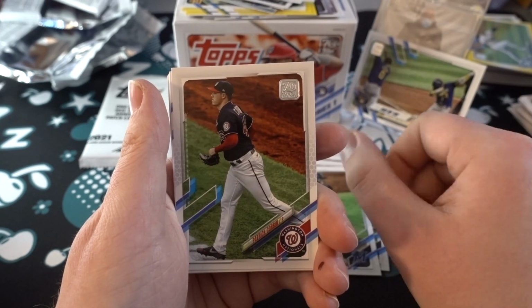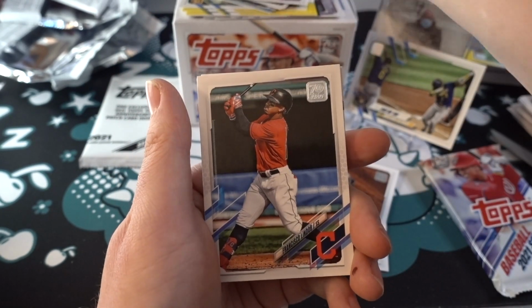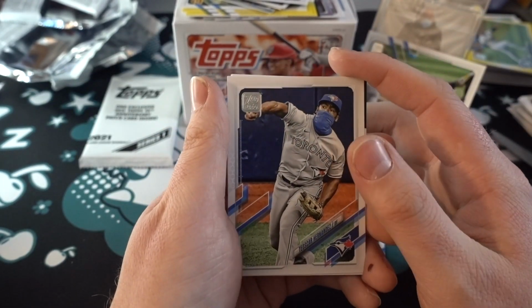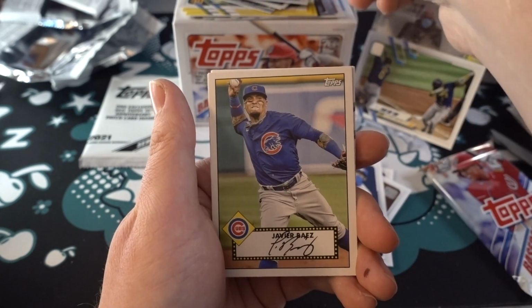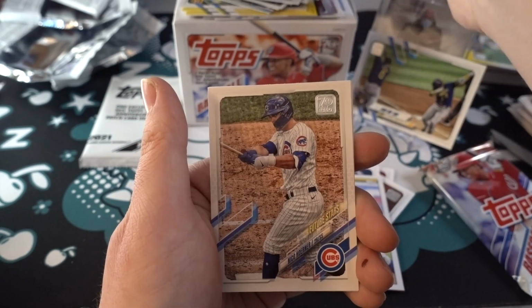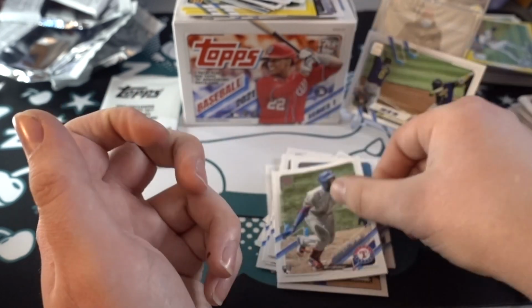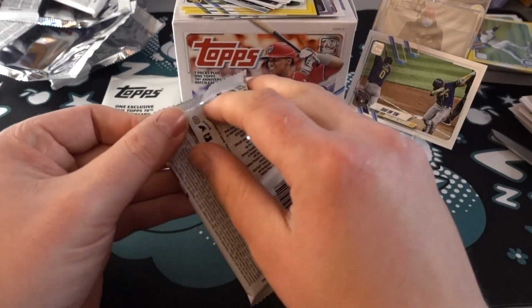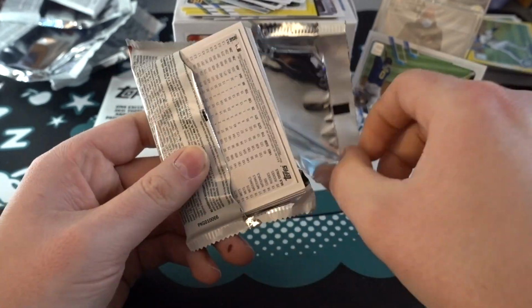Yastrzemski, Jesus Sanchez, Patrick Corbin, Luis Robert, second year, Francisco Lindor, not rocking the correct uniform because he's now a Met, terrifying as that is. Hernandez, we have a Shohei 35th, Javi Baez 52. Jo Adell, second year. Nico Hoerner, future stars. David Peterson and Anderson Tejada, both rookies. Last pack, and then we're going into our commemorative patch. Let's see if we can pull a nice card out of there.